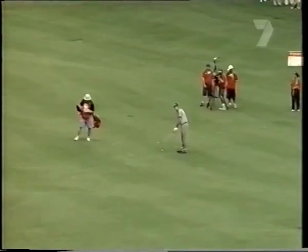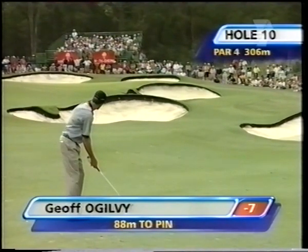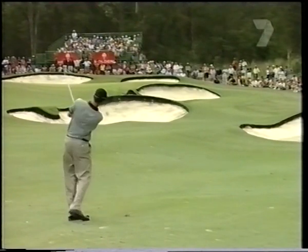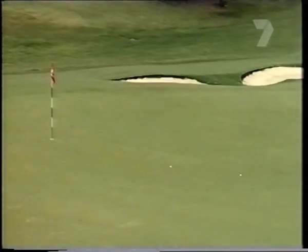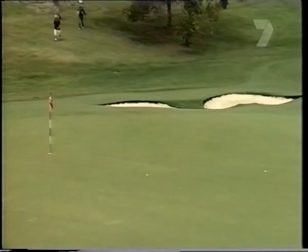Ogilvy next to go. As I said at the start, if he were a racehorse, you'd put an inquiry into his performance. Well, 42 yesterday and 31 today. Sorry, Jeff. It's all right, Jack. I was just saying he's the mover of the moment. And once again, he's put this into the heart of the green. And a nice uphill opportunity for three.